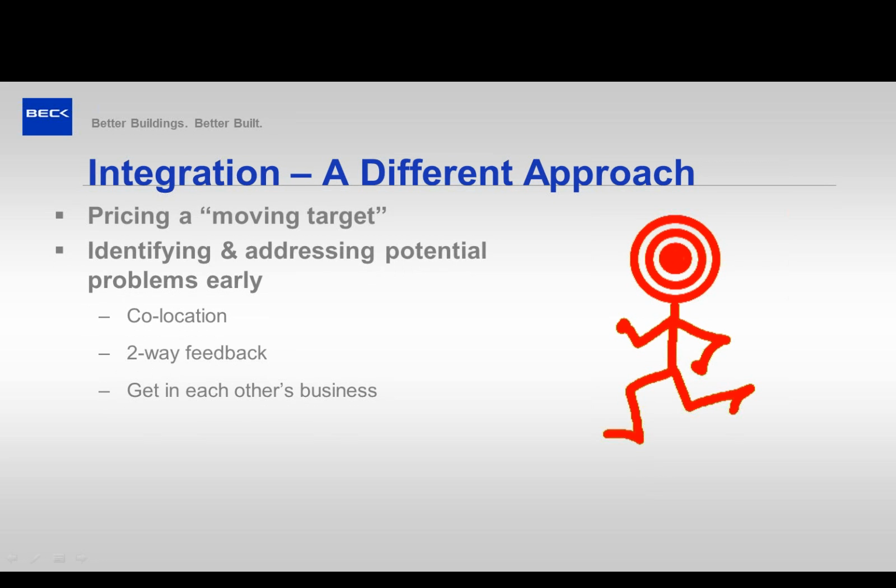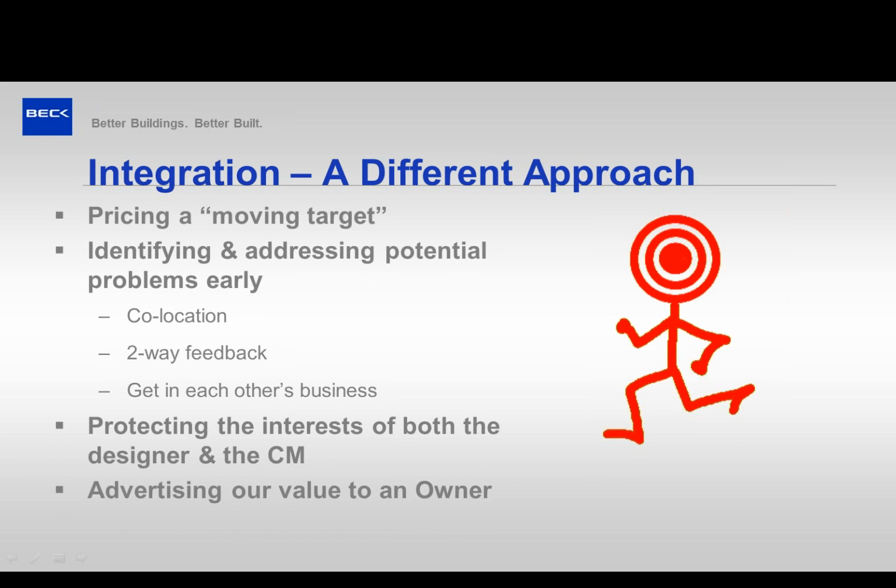I jump into design meetings all the time just to hear what's going on and see how they're thinking, and frequently we're able to stop or redirect design efforts, or they can redirect what we're thinking in pre-con and construction, just based on hearing us having conversations about it. And since we are both the designer and the CM on the project, we obviously want to protect the interests of both sides.